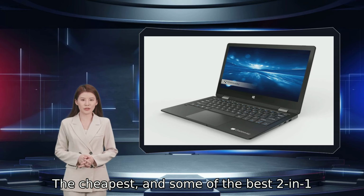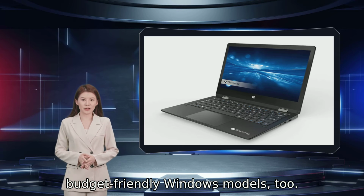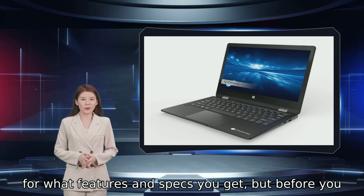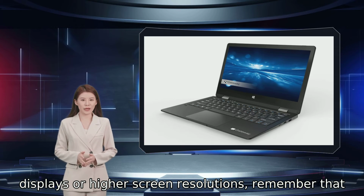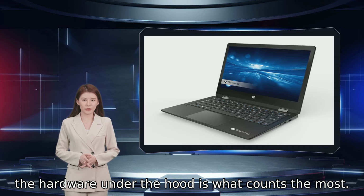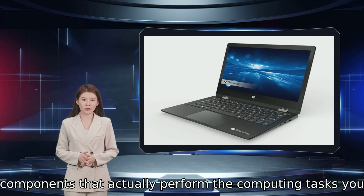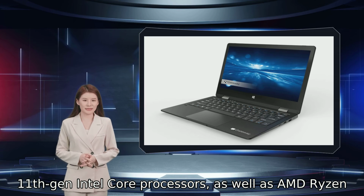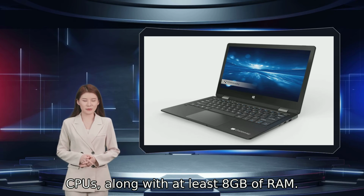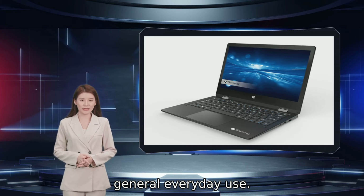The cheapest and some of the best 2-in-1 laptops are still Chromebooks, but you can find some budget-friendly Windows models too. Your budget will be the obvious limiting factor for what features and specs you get, but before you worry about bells and whistles like full flat displays or higher screen resolutions, remember that the hardware under the hood is what counts the most. The CPU and RAM, in particular, are the components that actually perform the computing tasks you need a PC to do. In general, we recommend the latest 10th and 11th Gen Intel Core processors, as well as AMD Ryzen CPUs, along with at least 8 GB of RAM. Those are solid specs for basic work tasks and general everyday use.